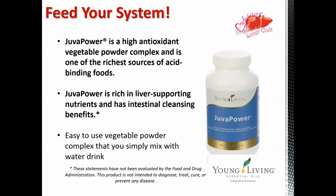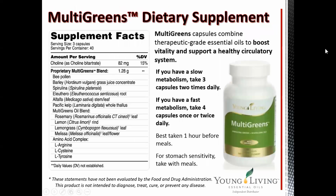You simply mix it with water and drink it. I know some people put it in juice, but I just put it in water and scarf it down. It's really amazing for your body. And some people like sprinkle it on eggs or use it in their food.